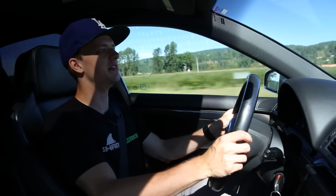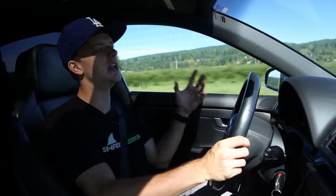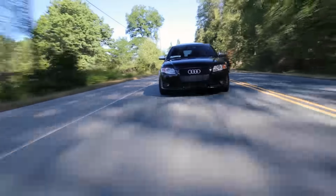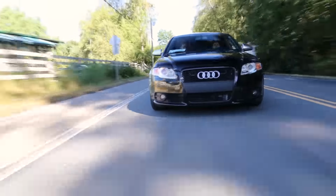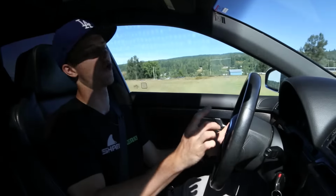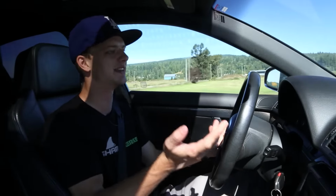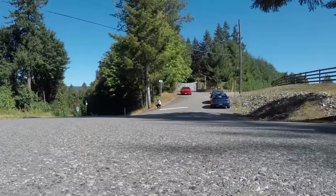So obviously the newer S4 does away with the NA V8 that's in this car and goes with the supercharged V6. And what you get with that is better fuel economy and instant-ish torque, right? Whereas this, you get instant torque and predictable fuel economy. Let's just say that. It's terrible, but it's predictable. So thumbs up, Audi, for that.